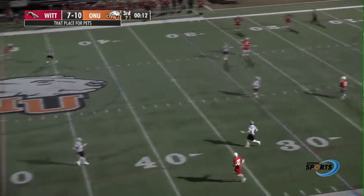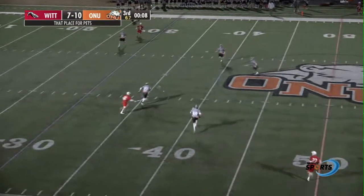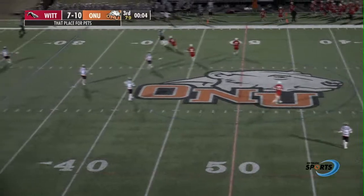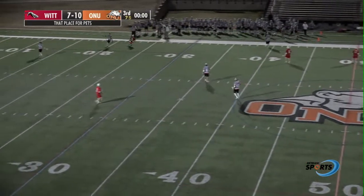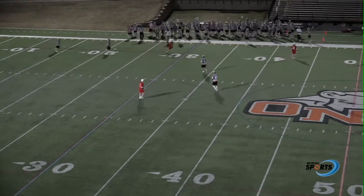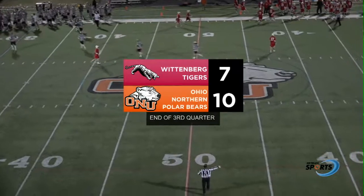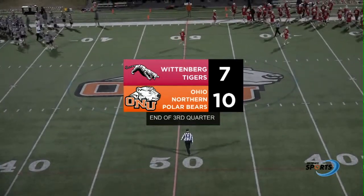He'll bring this up. So just flinged it downfield. Loose ball picked up by Northern. And we're down to the final 5 seconds of this quarter. It looks like Northern's just going to be content with running the clock out. That was Drew Fox just trying to stay away from everybody else. So after 3 on the That Place for Pets scoreboard, Ohio Northern at 10, Wittenberg at 7. Here on NKTelco Sports.